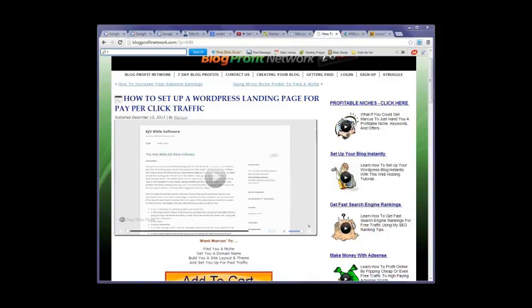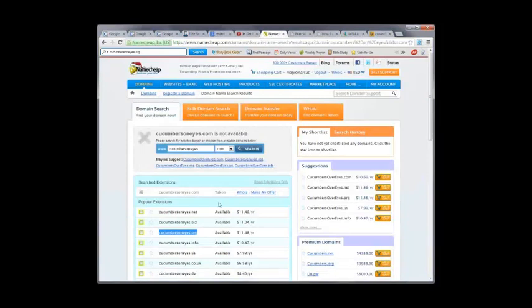Exactly. I would buy them both now, cucumbersoneyes.org and crowsfeetcreams.com or whatever it is. I would definitely get those now and then just put a blog on it. Get some content on it, and you're going to do the same exact kind of thing, like those gray pages I showed you, where it's like, come in here, get this, come in here, get this.